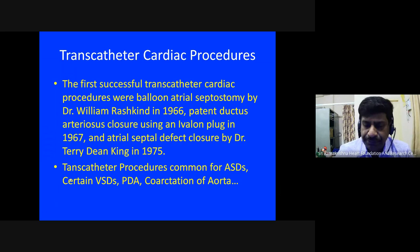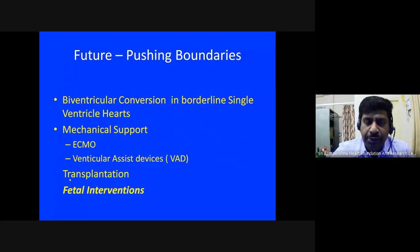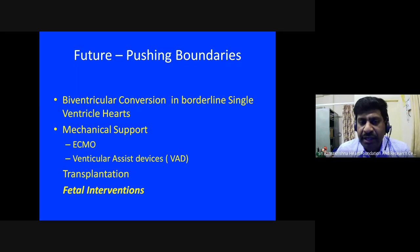So what are the future avenues for growth in pediatric cardiac surgery? Let us discuss for another 5 to 10 minutes. So biventricular conversion in borderline single ventricular hearts. If a patient has a single ventricular anatomy, till now, the patient was corrected with a Fontan procedure. But now, there is an attempt being made to convert the single ventricle to a biventricular anatomy after suitable training of the left ventricle. There is significant improvement in the mechanical support system of the heart, especially ECMO and ventricular assist devices. There is a significant scope for development in pediatric cardiac transplantation, and fetal interventions are increasingly being done.